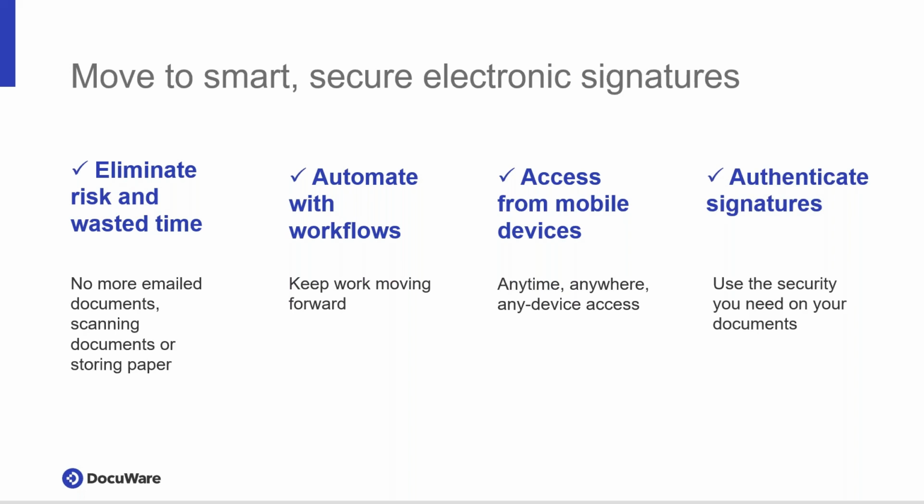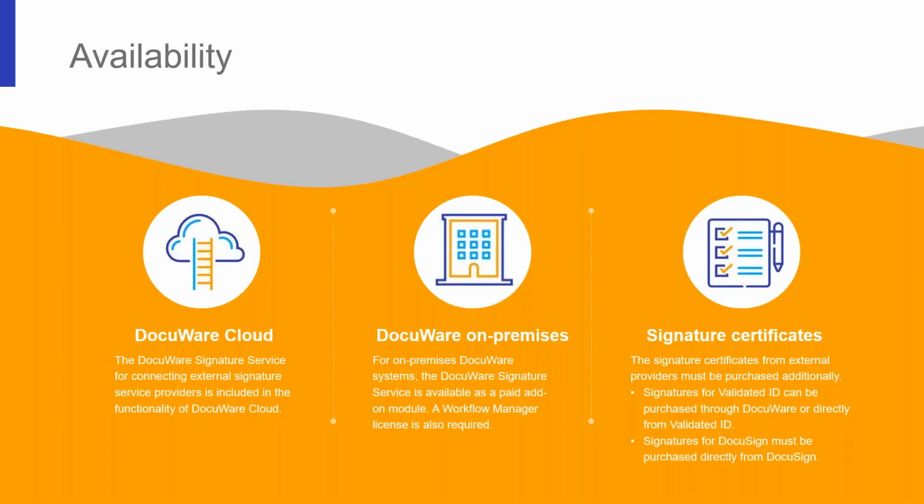And the security and signature detail is customized to the requirements of the document. You're not locked into one size fits all. You can customize the configuration to meet the needs of the document, whatever the document is, whatever use case you're applying it to.